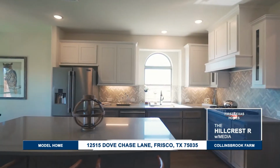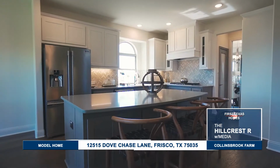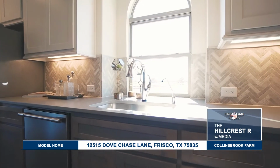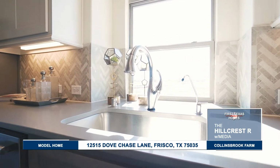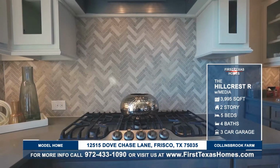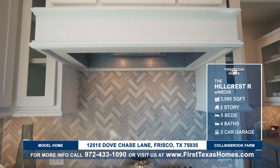The spacious gourmet kitchen features a huge island with quartz marble countertops, butler's pantry, decorative backsplash, built-in stainless steel appliances, including stainless steel oven and microwave, and a 5-burner gas cooktop with wooden hood vent.